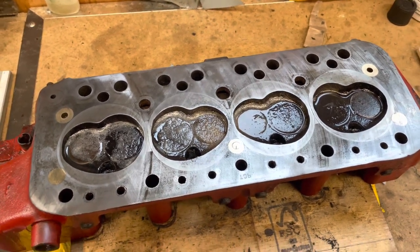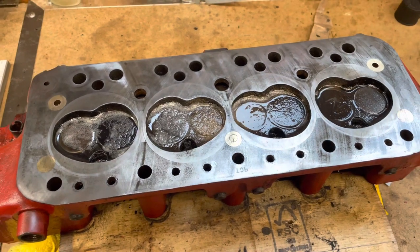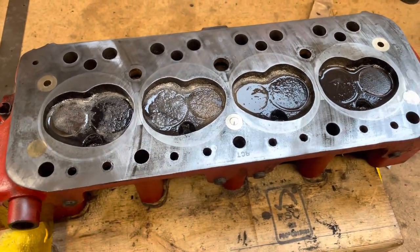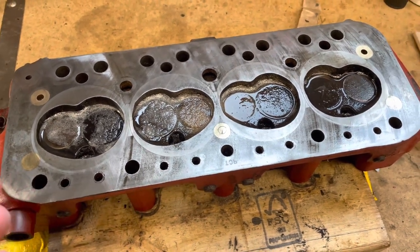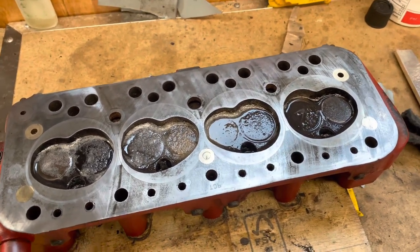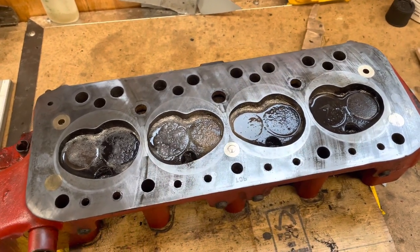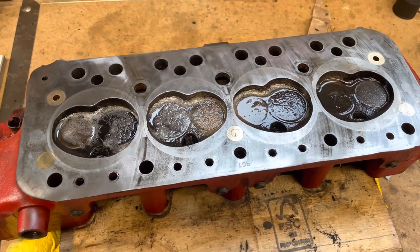So the next step is to take the valve springs off, remove the valves, finish cleaning up the combustion chambers, and then probably lap those valves again, clean them up, and install new springs and the seals that will hopefully prevent too much oil from getting down into these cylinders, which I hope has been fouling the spark plugs. So we'll come back when I'm taking those springs off.